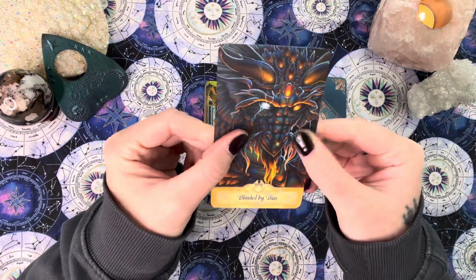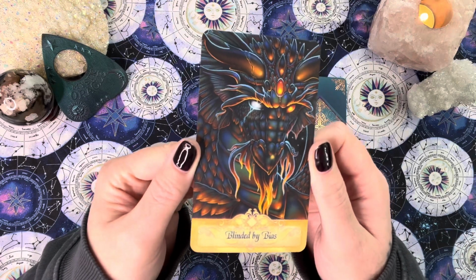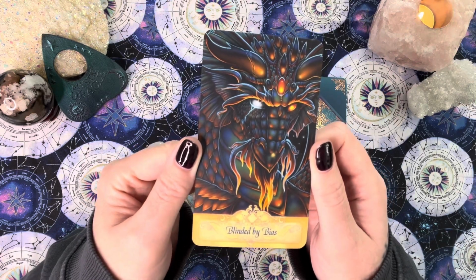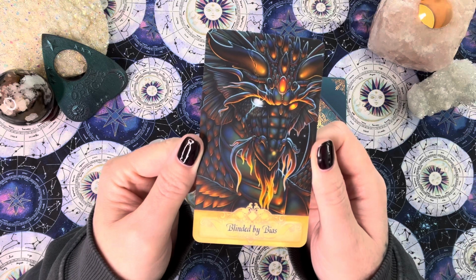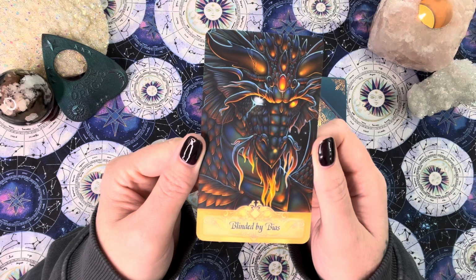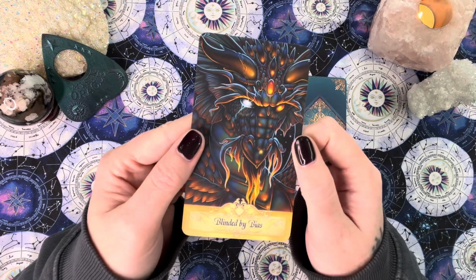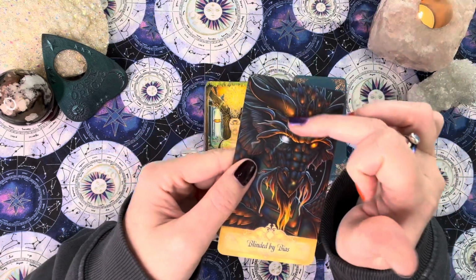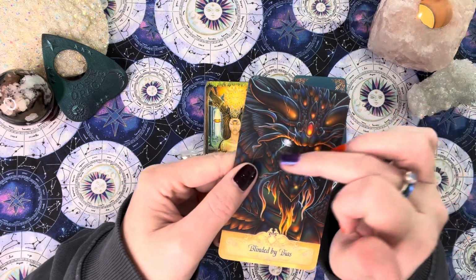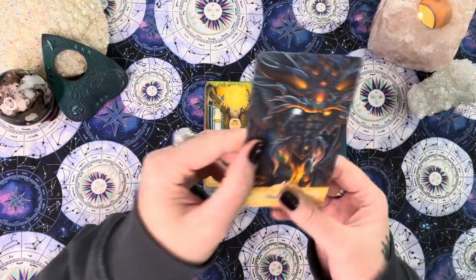Blinded by bias. Ooh, okay. So your decisions are biased and you might need to take a step back or remove yourself from it and recognize that you're coming at it from a really bad place, really, if you're biased. You know, you're not seeing clearly and you're not really considering all aspects and all sides of the story. I really like how this dragon has kind of a broken horn as well, and then, you know, kind of like a slashed through lightning eye there as well.